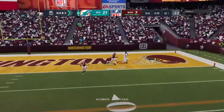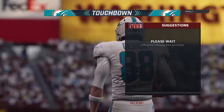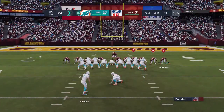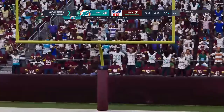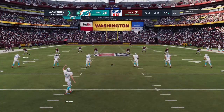Tagovailoa working out of the gun, and he's got his tight end, Gesicki, in the end zone. Touchdown, Dolphins. Gesicki. Touchdown. Mike Gesicki there to make the grab, and the Dolphins are able to grow their lead. He knocks it through. It's 28-7. Makes the score Dolphins 28.